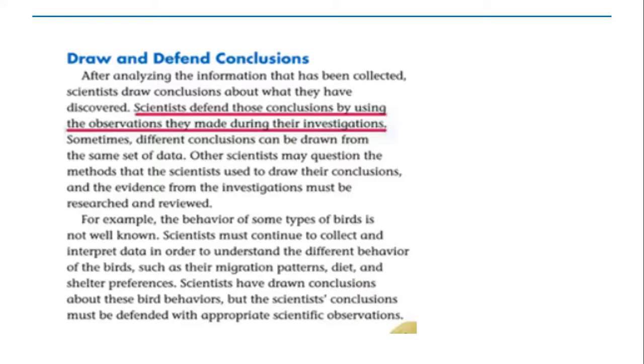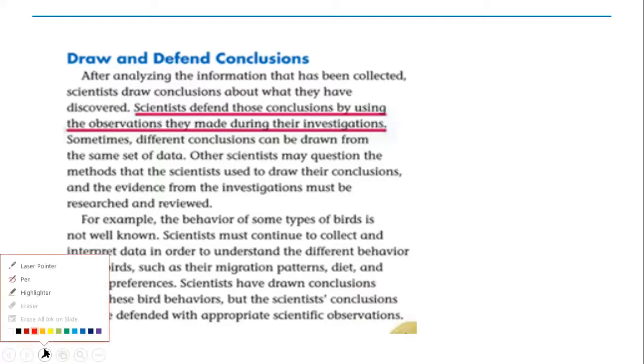Now, scientists defend this conclusion by using the observations. How do you use your observation? Who can tell me? Yes, by using your five senses: see, touch. They made it during their investigation. Sometimes different conclusions can be drawn from the same data.